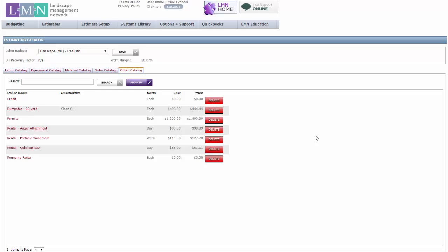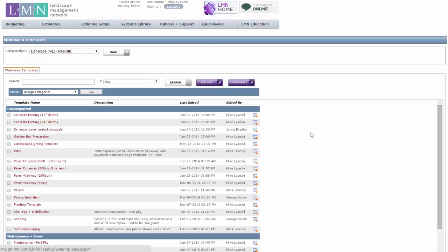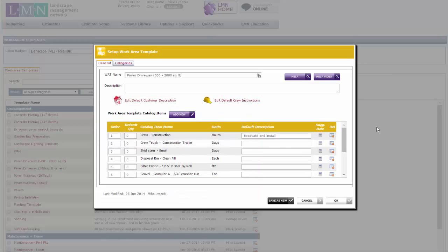What we've got now is a very detailed pricing system that'll help any estimator price work accurately. But we can take it even one step further and help estimators come up with the right calculations. If you go to Estimate Setup, Work Area Templates, what these allow you to do is create groups of labor, equipment, and materials by work type. And you can set a whole bunch of handy functions here as well that allow estimators to estimate work very quickly and very accurately. So here, for example, I've got a template called a Paver Driveway.